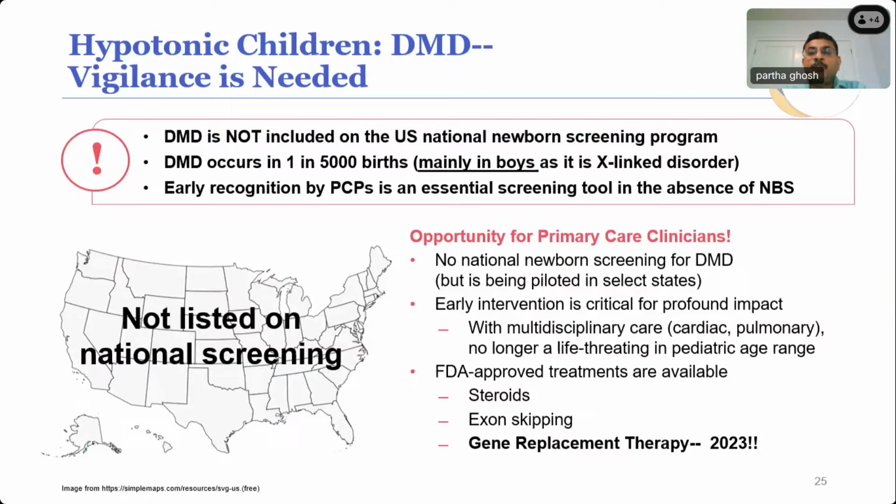The importance of this recognition is that so far we don't have a newborn screening program for this disorder, unlike SMA. So we really have to figure it out and try to identify these children early, because, as we will go through, there are a lot of treatments available.